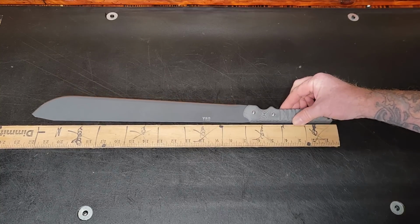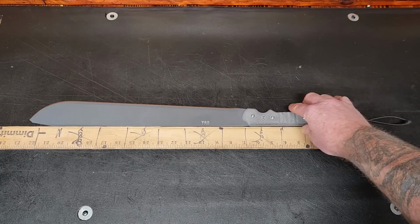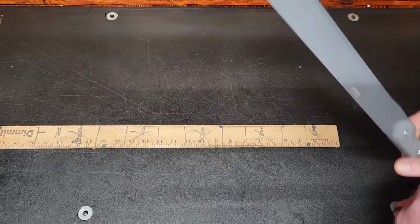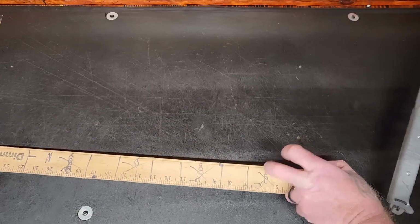So overall, let's get the full gist of it. We are 23-ish. And overall, your width, you've got like 1 inch. Let me pull this over.